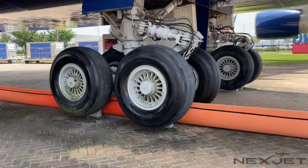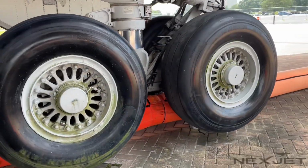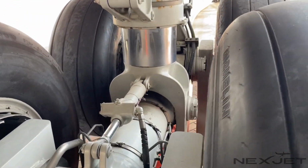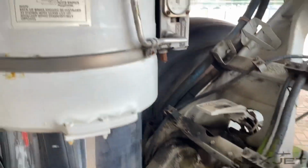Walking over and taking a closer look at the main landing gear on the 747, they're pretty big. That orange pipe you kind of see on the ground there, that is the air conditioning unit, which pumps air into the inside of the airplane, which we'll be making our way inside later.